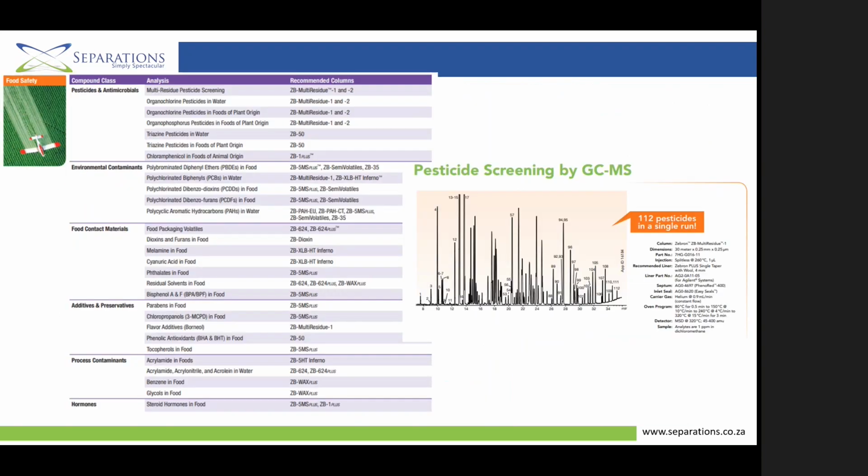Then in terms of GC, these are just a sampling of the columns that we can offer based on various applications within food safety. So you can refer back to this slide if you ever are curious whether we can do it or not. The answer is most likely yes. So if it's GC and it's related to food safety, we will have the column for it.